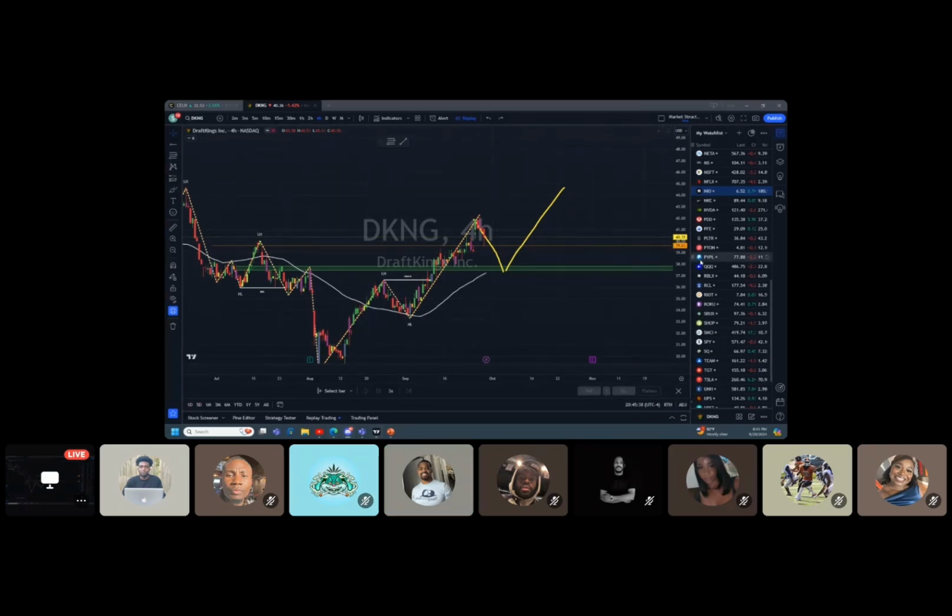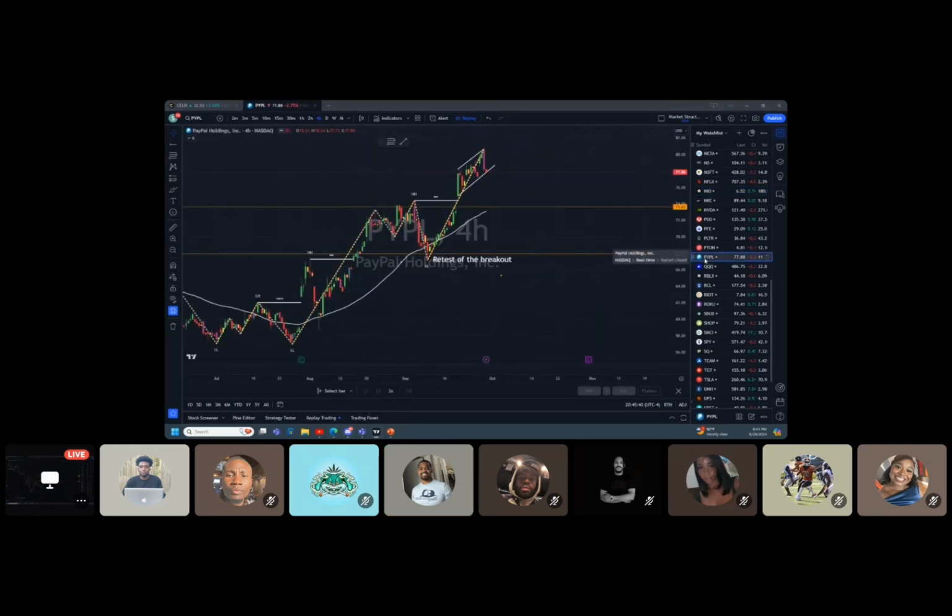I'm trying to think. Like this PayPal, right? This can be puts it back down to here, right? On a retest, you can play puts back down. If the market is going to be bearish this week, you can play puts back down to here to see if it does a retest.